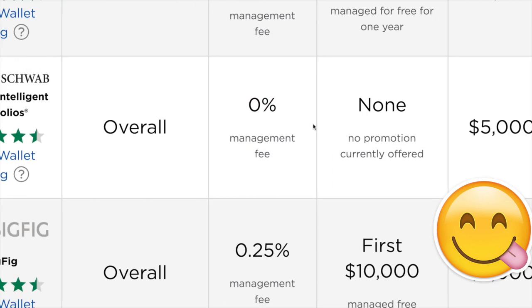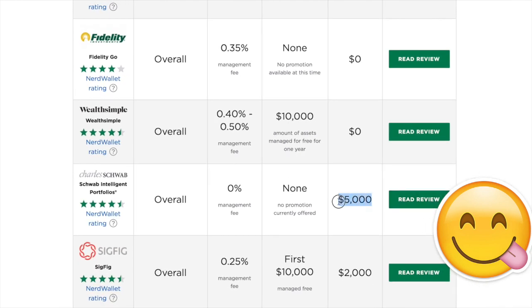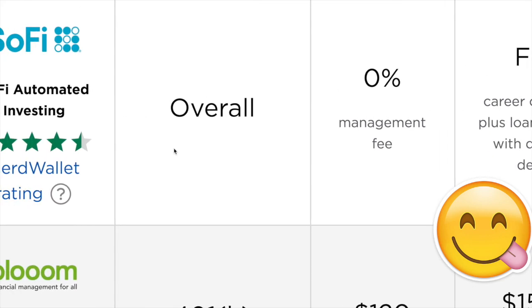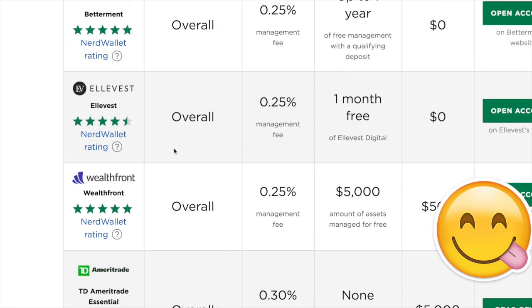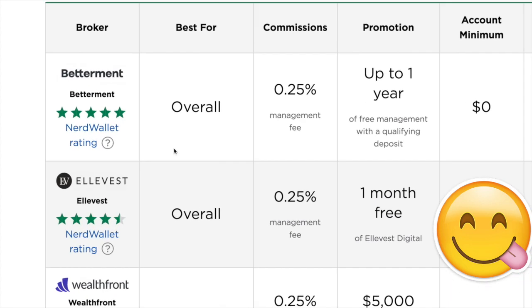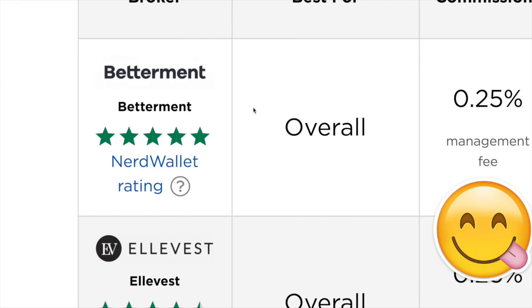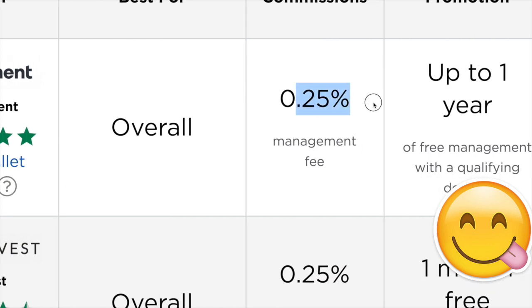Okay. So there is a minimum though. It does change. But right now, I think it's $5,000 to get started. If you want to join a different one, you can. There's others that have 0 management fee, and you can get started for $0. I've also used this one, Betterment, because I had a cash account with them, and then I added the robo advisor, which is a 0.25% management fee.